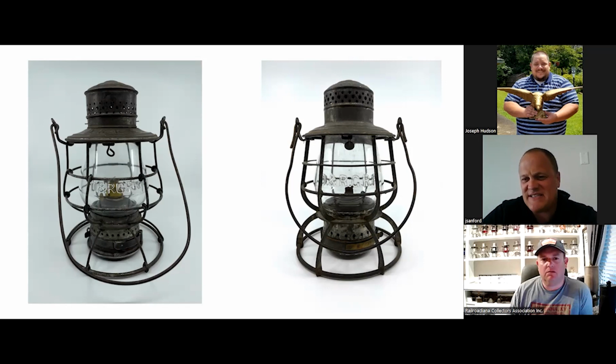And because they're very distinct. I mean, the lower horizontal is round, the top one's flat, and then they kind of have this big flat ring around the fuel font. So once again, they're just really beefy lanterns that are very distinct looking.